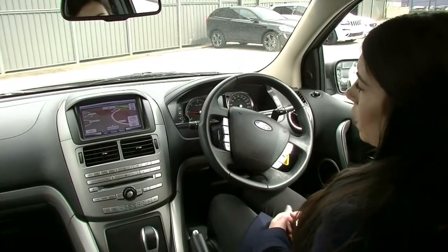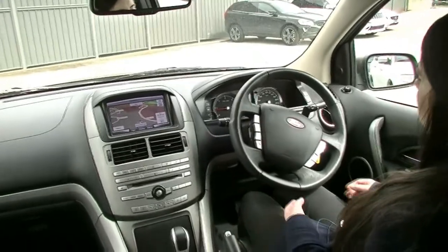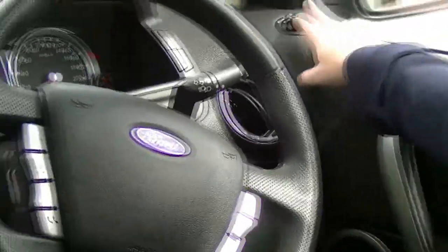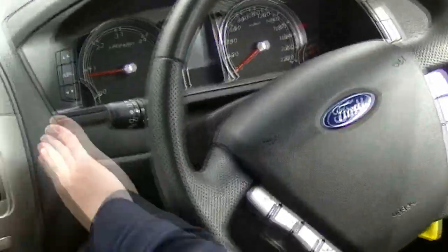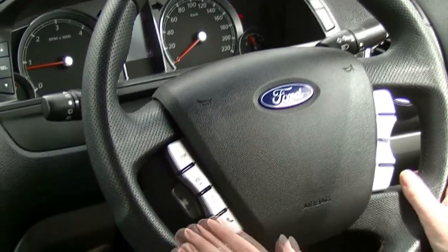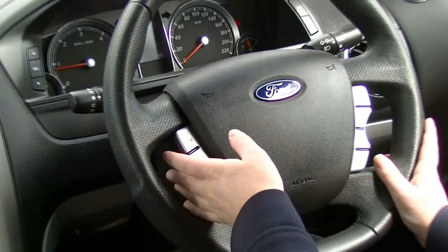Alright, taking a look inside this Territory now, you'll see it is one of the top of the range models, hence the leather seats in here as well. Over on my right, you have your power windows. Up the top, we've got our electronic side mirrors. Automatic headlights, you don't have to worry about leaving them on and getting a flat battery. Wipers, cruise control, Bluetooth controls as well, and volume, can change the mode, everything like that, as you can see there.